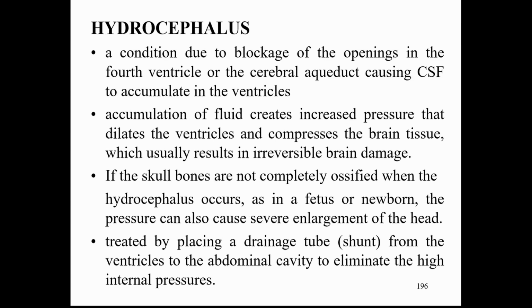Okay, it can be lethal if it compresses the brain tissue too much. It can be treated by placing a drainage tube from the ventricles to the abdominal cavity to eliminate high internal pressures. However, if bata bago nagka-hydrocephalus, usually irreversible na yan kasi hindi na babalik yung bone eh.